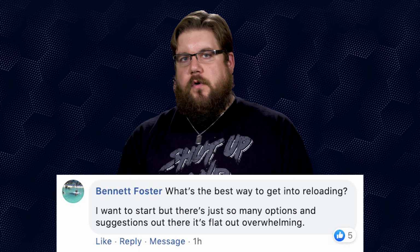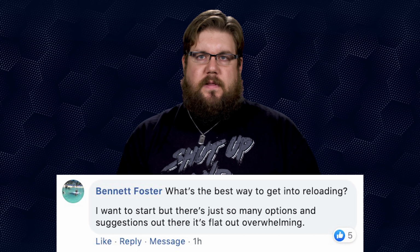First up, Bennett Foster wants to know the best way to get into reloading. Well, it all depends on your budget. You have to decide what you want to reload, like what caliber, and how fast you want to go while you're doing it, and judge your own abilities and what you're comfortable with. I often suggest a turret press because that's a good combo between going slow, paying attention, and being able to ramp up as you get more comfortable with things.